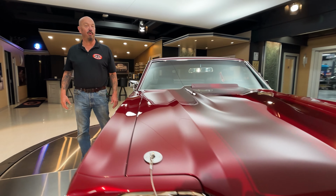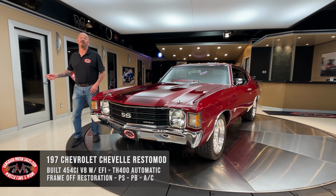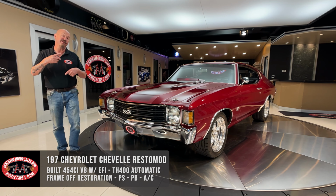Man, I got a beautiful one for you today. She's a 1972 Chevelle with a 454 under the hood. This baby's been on the rotisserie, that's right. The bottom is painted up just as nice as the top. Take a nice close look at this thing, man.